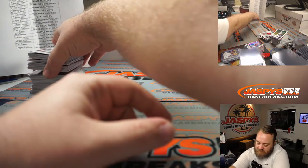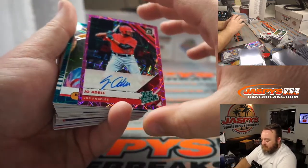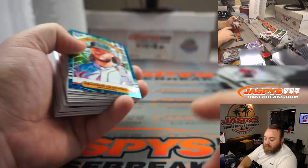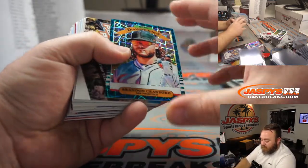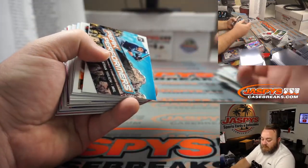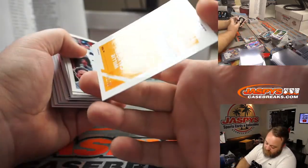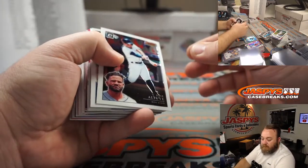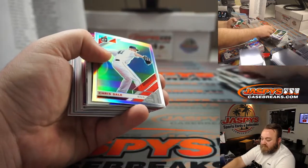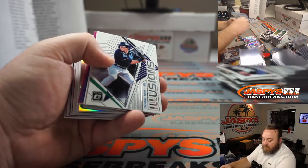And our last box, good luck. Joe Adell, rated prospect, pink velocity, to non-numbered for the Angels, Chris Phelps. Brandon Crawford to 35 for the Giants, Logan Callister. Willie Calhoun to 50 for the Rangers, Logan Callister. Chris Sale for the Red Sox, Logan Callister. Tyler O'Neill to 150 for the Cardinals, Tim Sweer.